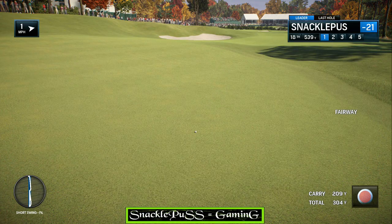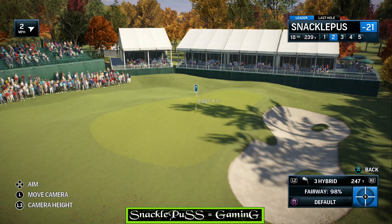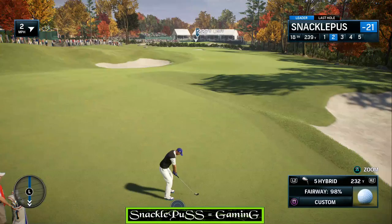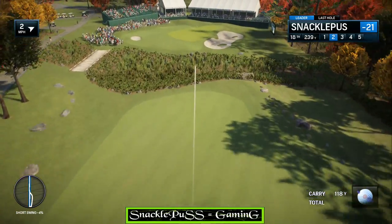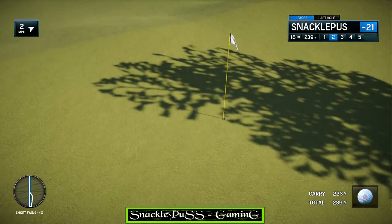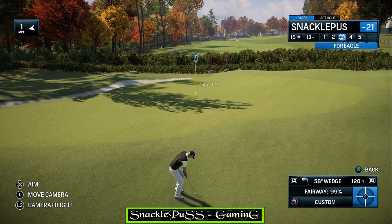He has given this one the full treatment. Perfect release through the ball, and this shot is on the fairway, over 300 yards. There's a bunker over there. I think he's headed for it. Got away with one right there. Just missed that bunker. Yeah, that looked like it was sand the whole way.